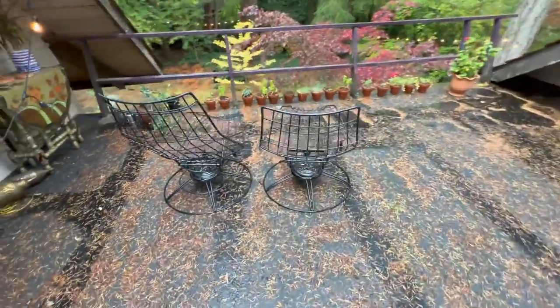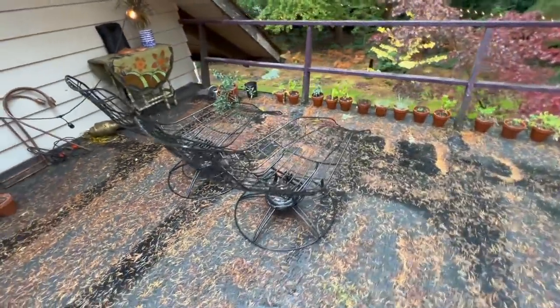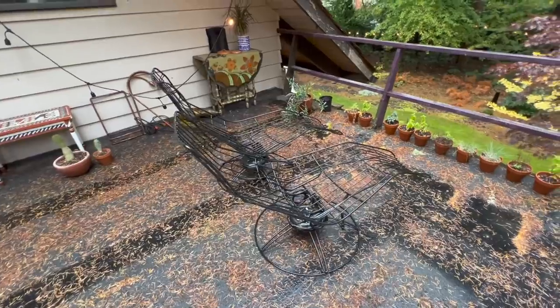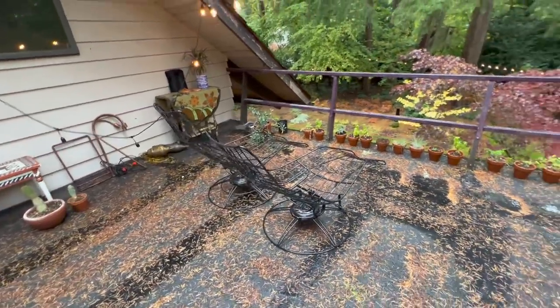These are our mid-century home crest chairs. I thrifted both of these, and we powder coated them in a matte black. And I think this is going to be a great spot in the summer months to lounge.